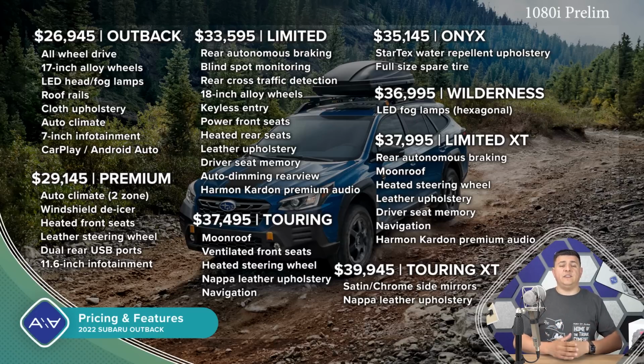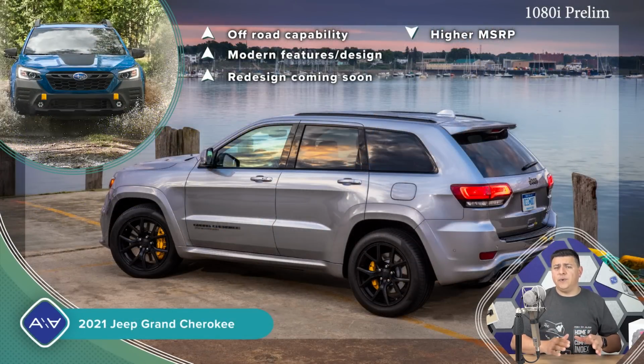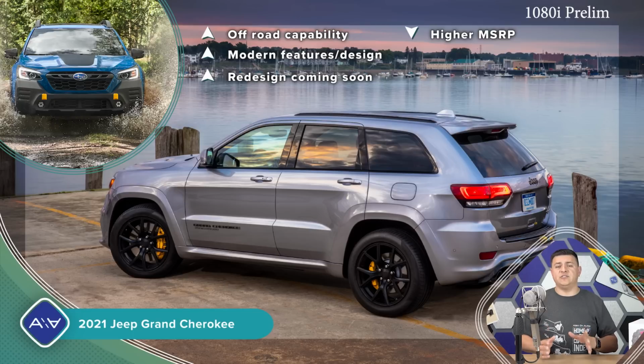With that out of the way, let's dive into the competition, and the first competitor has to be the Jeep Grand Cherokee, because this is the one that I get asked about most frequently, even though the Grand Cherokee really is kind of a different animal to the Subaru Outback. Both Jeep and Subaru have cultivated images of very outdoorsy, very capable vehicles, but there is an important distinction between the way that Subaru's all-wheel drive functions and the way that the all-wheel drive or four-wheel drive system in the Grand Cherokee functions, whatever it is you want to call it.